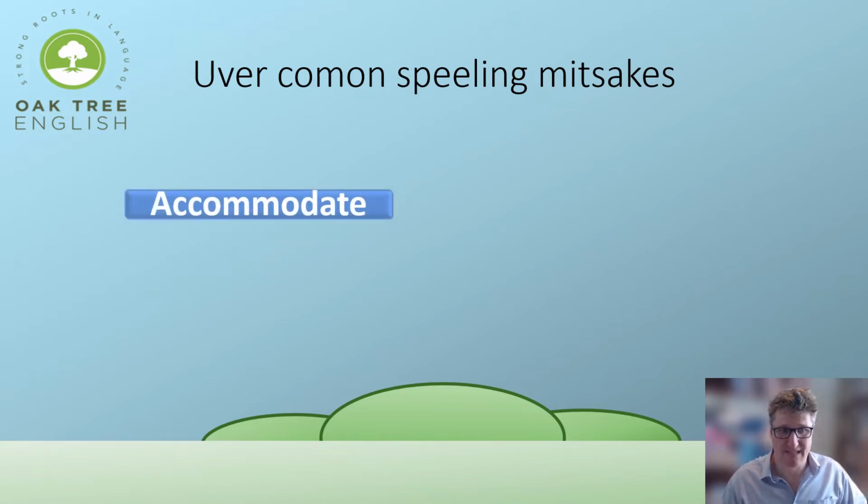Accommodate, double C, double M. Double letters often catch people out. If you know you use a word with lots of double letters, make sure you know how to spell it. Okay, I don't think that's a complicated concept. Make sure you know how to spell it when you go into the exam.